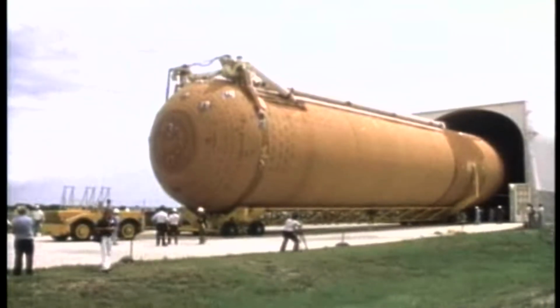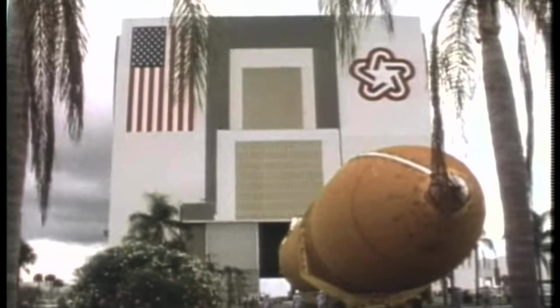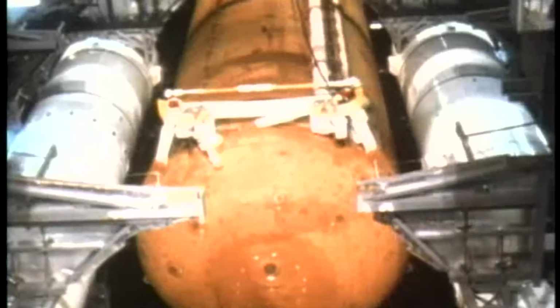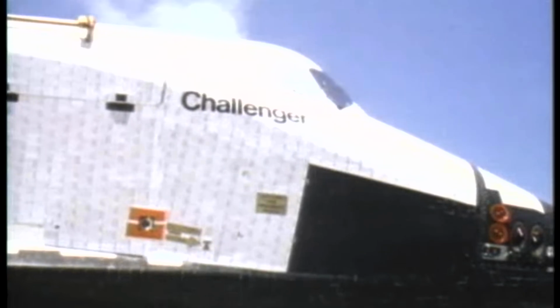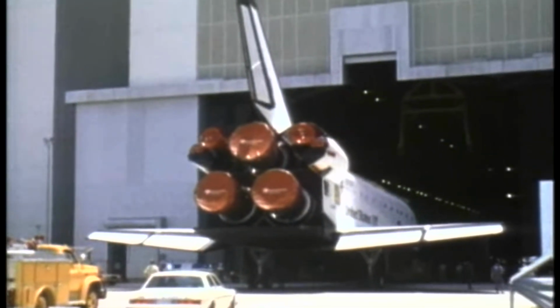The external tank arrived at KSC by barge and was moved into the VAB, where it was checked out and mated to the stacked solid rocket boosters. After orbiter checkout, Challenger was rolled into the VAB and mated with the assembled external tank and SRBs.